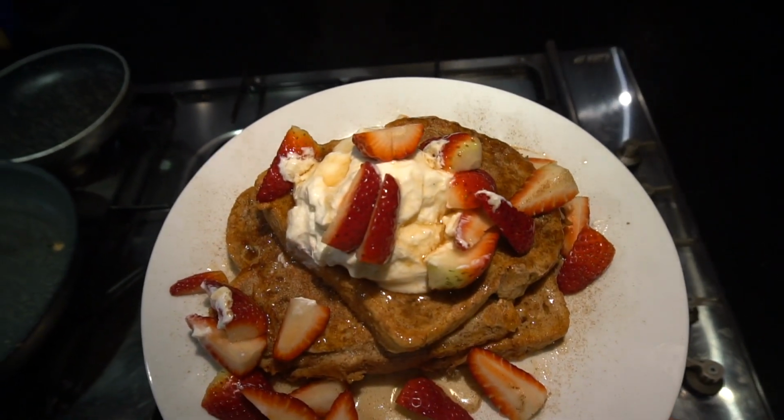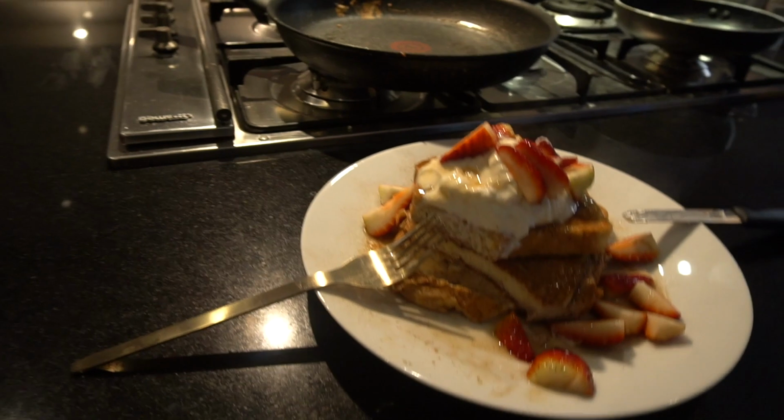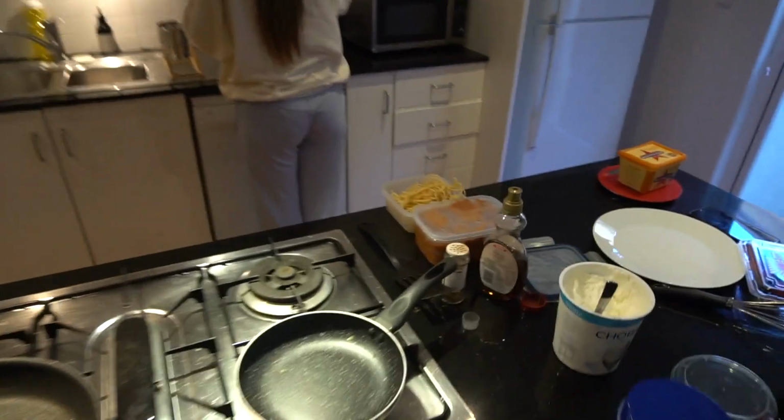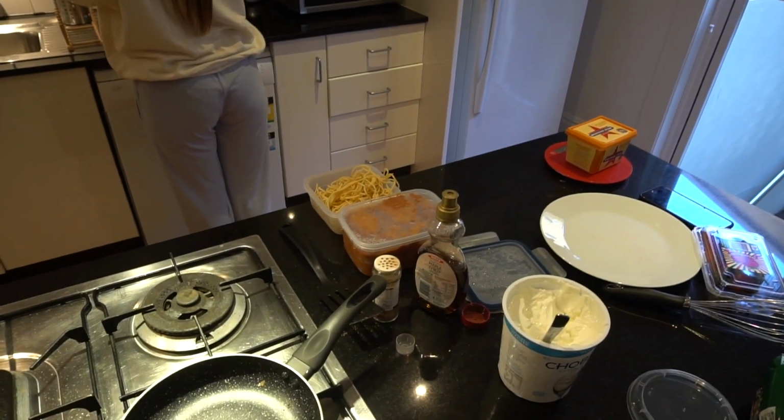Yeah, you're not having any. I'm gonna get through it now, and then we'll go through the macros of it in a second. Jad is having some leftovers, which I made last night. So I made a beef and pork bolognese, and Jad's having that for lunch.